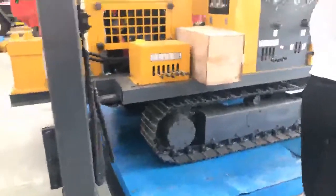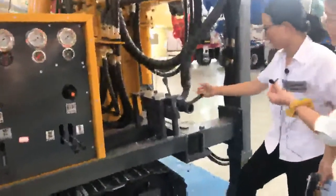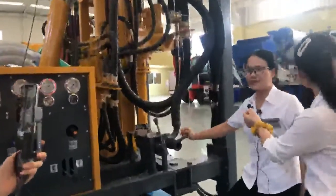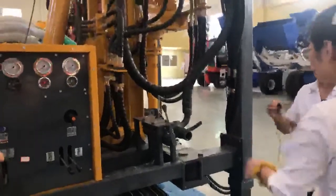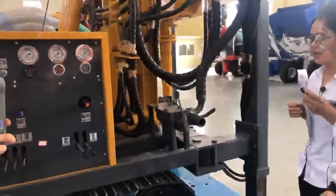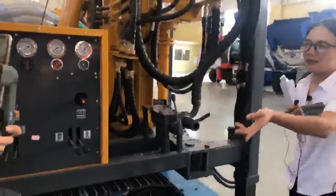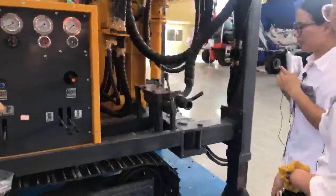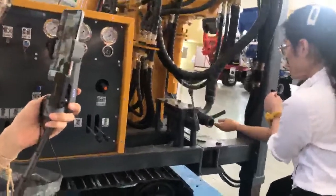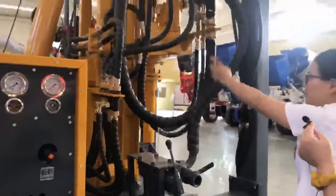What's this used for? This is a good question, because this is another genius idea of ours. This is the air cut vent. When we use this machine to drill the hole, we need to connect it to the air compressor. The air compressor will deliver the air to the vent, to the window, and then it gets into the machine and gives the power to the power head.